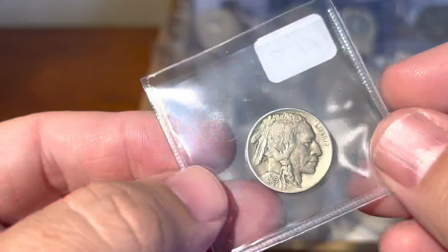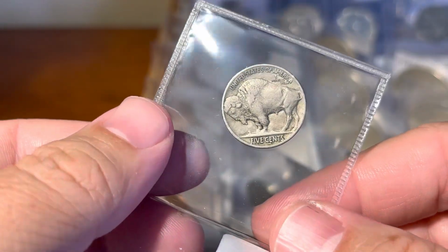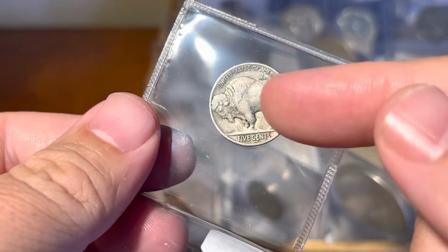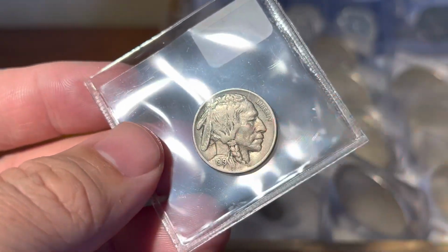Okay, we also have a 1919 as well. Grade very similar to the previous example. Probably put this one at about VF 30. A little bit fuller horn on there. A nice detail on the Buffalo. And of course the obverse is looking really nice with full rims, full readable date.